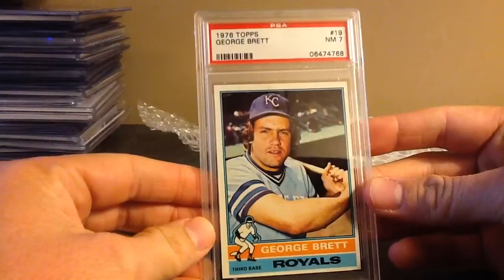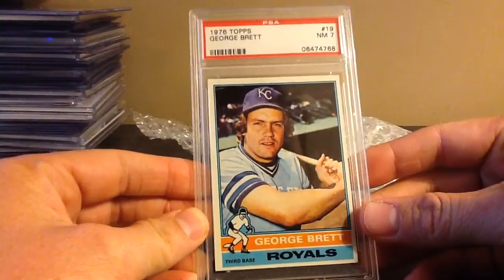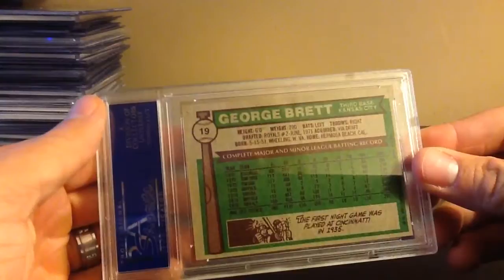This is cool. I forgot how much I paid, but 76 Topps, so it's Brett's second year card and PSA 7. Card looks really nice. There's the back of it. Nice looking card.